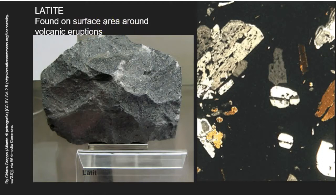Now one last thing, they didn't always call it intrusive and extrusive rocks. They often called them plutonic and volcanic. Volcanic rocks are essentially extrusive rocks, and plutonic ones are ones that come from deep within the ground. They're the ones we now call intrusive rocks.